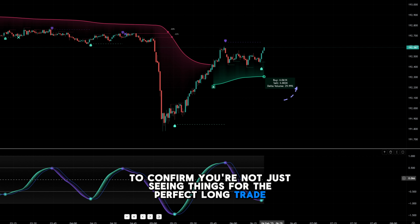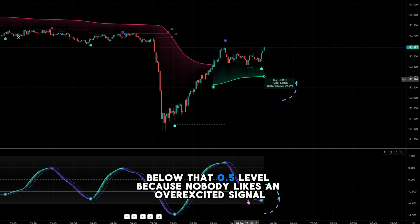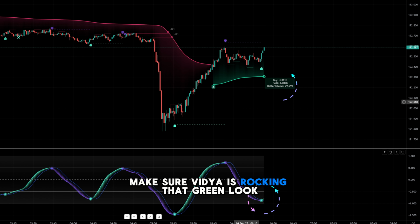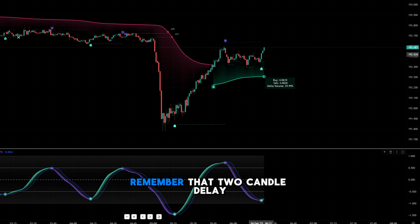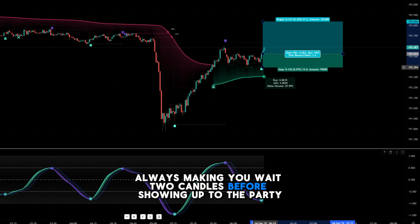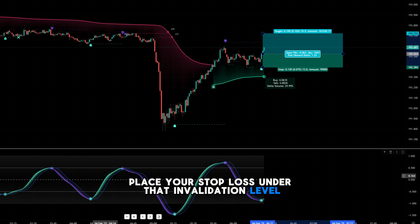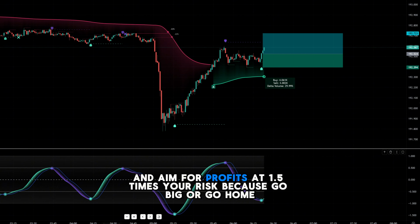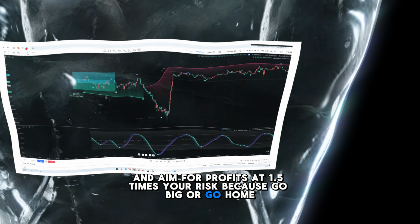For the perfect long trade, drumroll please, you want your buy signal to play it cool below that 0.5 level because nobody likes an overexcited signal. Make sure VIDYA is rocking that green look and check that delta volume is pumping above 20% like your gym motivation in January. Remember that 2-candle delay? It's like your fashionably late friend always making you wait 2 candles before showing up to the party. But patience pays off. Place your stop loss under that invalidation level because hope is not a strategy, and aim for profits at 1.5 times your risk because go big or go home, right?